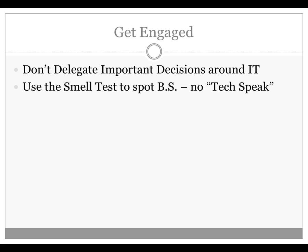Use the smell test to spot BS. Refuse any of the tech speak. As a business owner or a senior manager, you're making tons of really tough, hard decisions each and every day. You've got your hands in sales, HR, accounting, operations. Don't let IT get the best of you. I see way too many botched projects that should never have been undertaken simply because a decision maker gave up trying to understand something, threw his hands up and gave his approval. If something can't be explained in a way that makes sense to you, then you probably shouldn't do it. Don't put up with any tech speak.